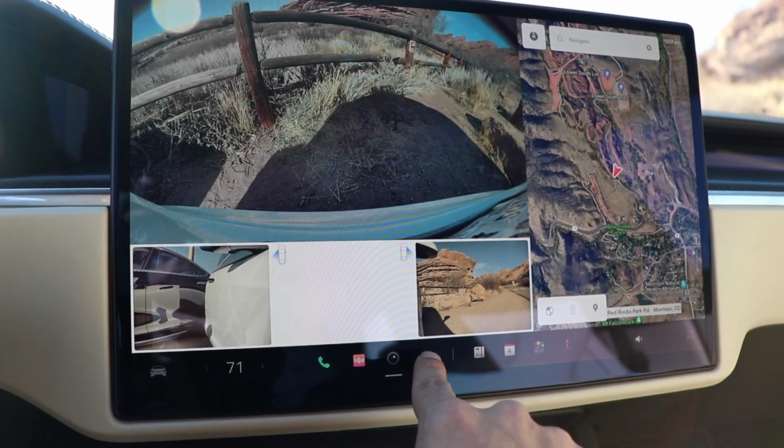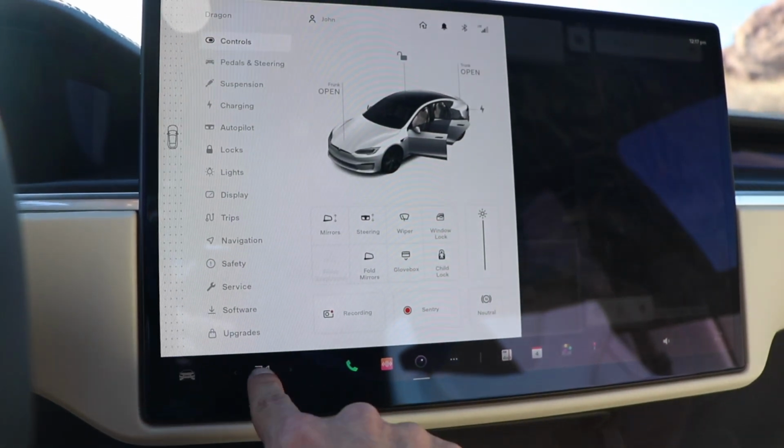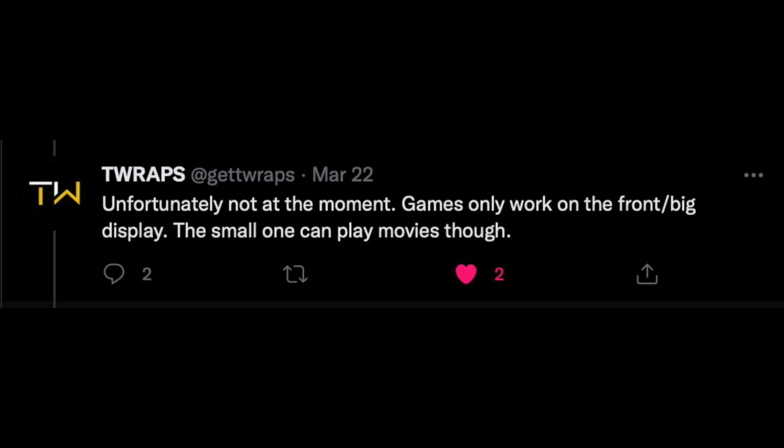Speaking of gaming, you can even use wireless gaming controllers to play games. According to Plaid owner T-Raps on Twitter, games can only be played while the car is in park, even for the second row. It sounds like in time software updates will enable rear gaming, but as of the recording of this video, it does not. However, the second row can watch video apps like Netflix and YouTube on the rear screen while the car is in motion, according to Tesla owners.